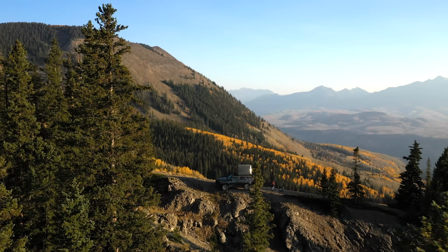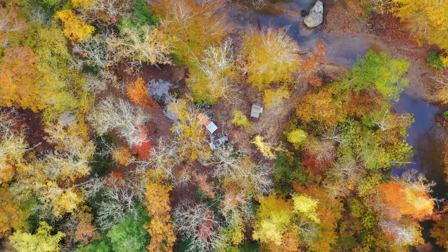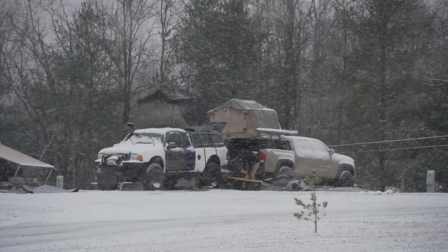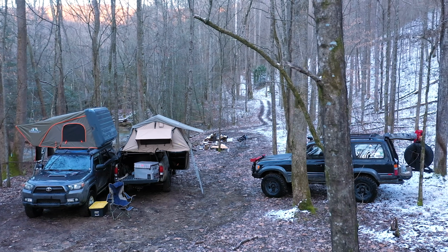My favorite time of year for camping is definitely the fall. It's the prettiest because the leaves are changing, but you also get the nice warm days and the cool nights. Spring's great too, and summer's doable as long as you can get out of the hot and humid southeast. But for a lot of people, winter is that time of year where they don't really go camping a whole lot. And I'm hoping by watching this video you can open up a whole new season of camping.